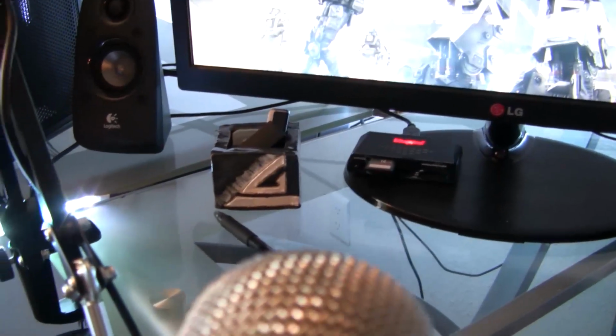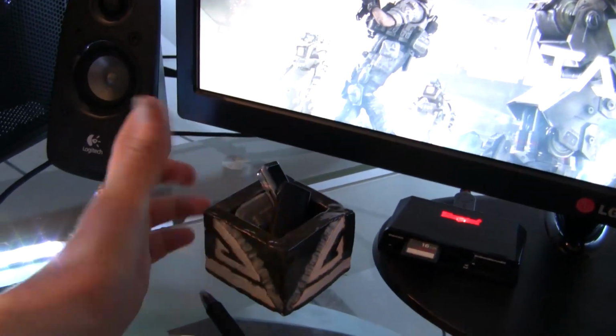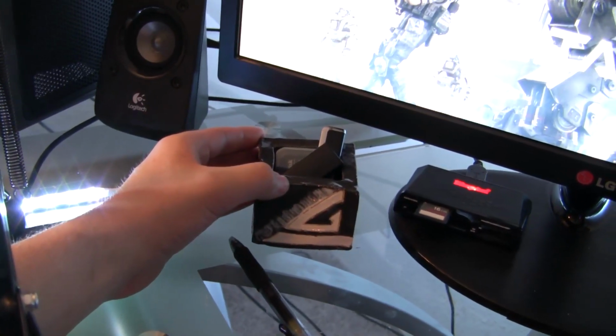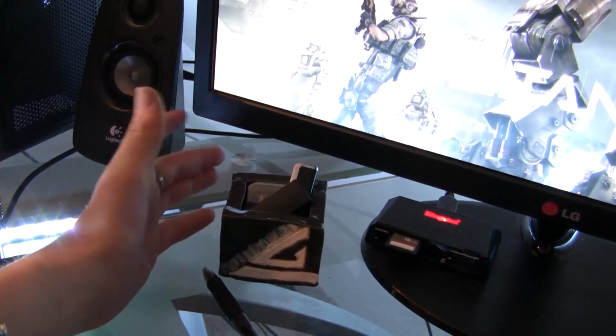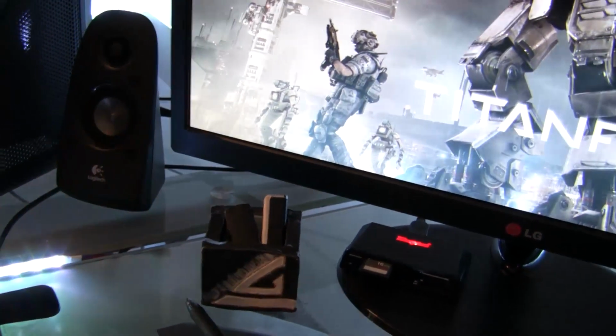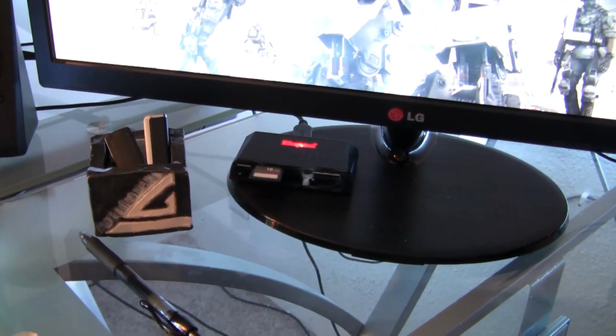A few things I missed on the desk. Of course, I have a pen here. I have a little ceramic thing that I actually did not make in ceramics class in high school. It was actually left over, and the ceramics teacher let me take it home. So I have some thumb drives, some SD cards in there, simple stuff. I have that Kingston card reader over there, which is really, really nice.